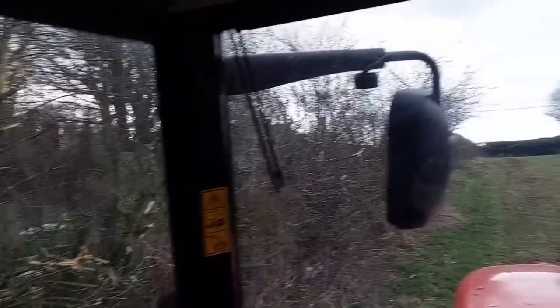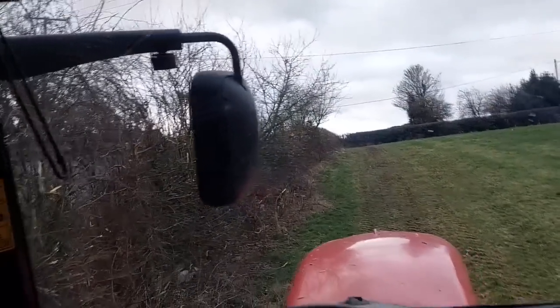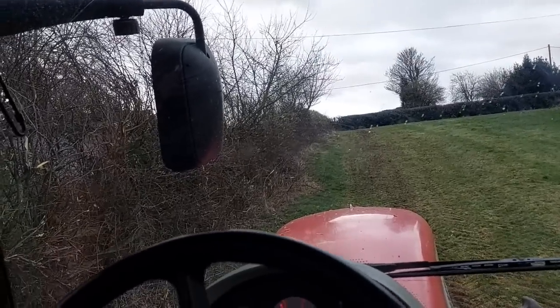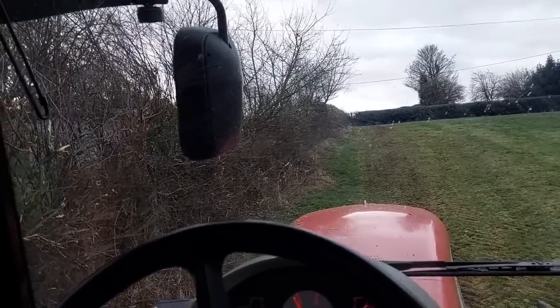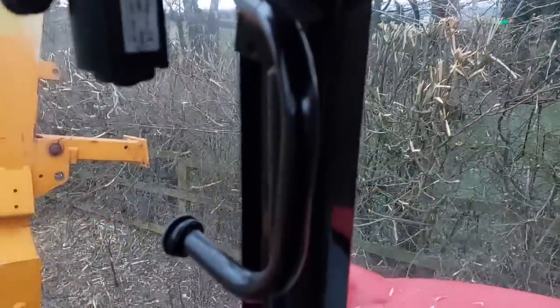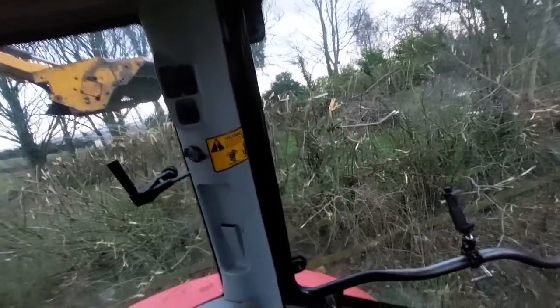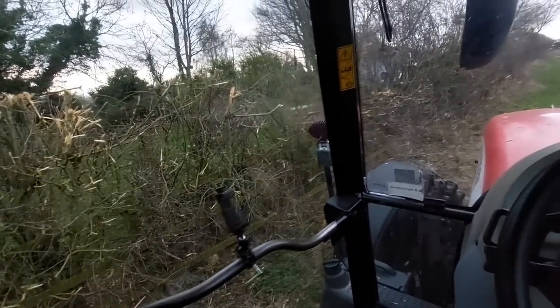Well, it's not the prettiest work I've done, but it is an old hedge that we're trying to smash into shape, so it never will look pretty. But it's on, it works. So now I've got to go take it off because I've got other things to do.